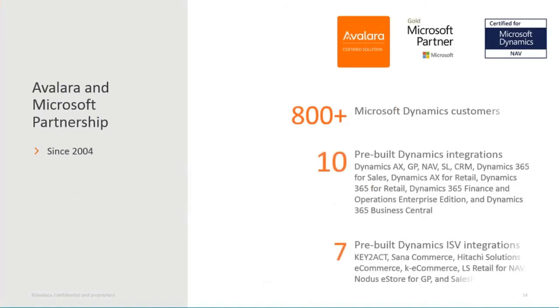So we've been a Microsoft partner since 2004, and we have over 800 customers using our Dynamics connectors. We integrate obviously with the Dynamics 365 cloud solution, so Business Central, Finance and Operations, CRM, and Dynamics 365 for Sales. But we also work with other ISVs to bring together Avalara's tax solution with other partner solutions. And of course, we're certified for Microsoft Dynamics NAV.